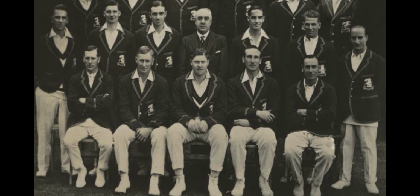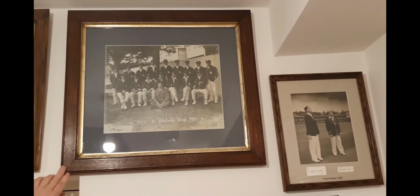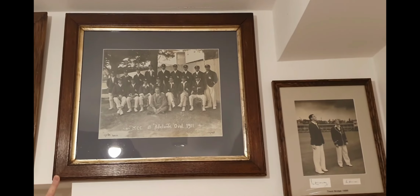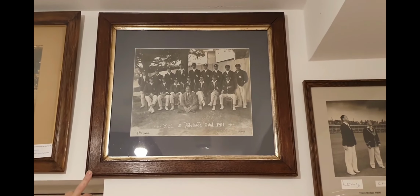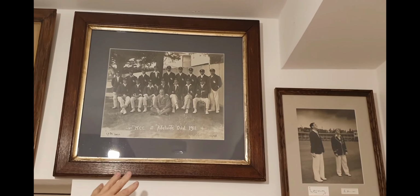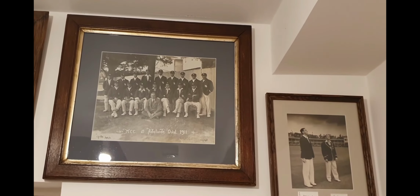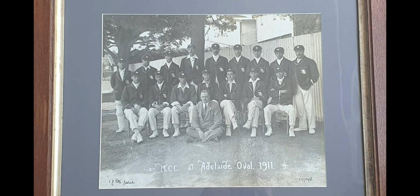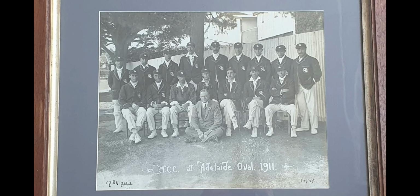I also have the association with one of the players. This one up here, Patrick will be a bit annoyed that he didn't get that in his book of the 1912 series, but this is MCC in 1911 at the Adelaide Oval before Plum Warner went ill. Yeah, there can't be many photographs of the team with Plum in it, can there? No, that's right. That's Phil Mead's copy.